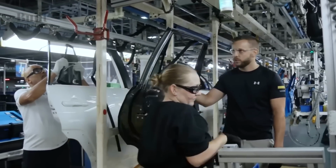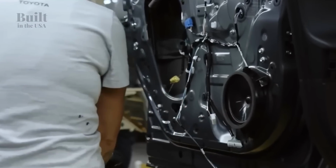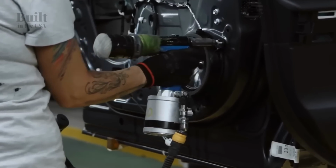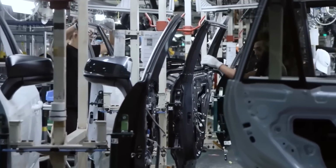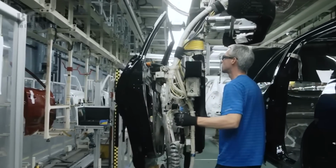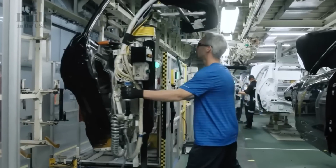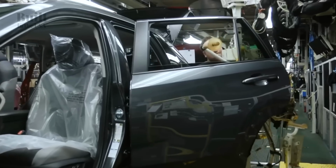The doors are always removed at the beginning of the assembly line and reinstalled last after the interior is finished at the end of production. Just-in-time refers to a system that allocates parts to a vehicle as it travels down the production line.